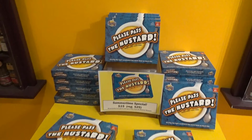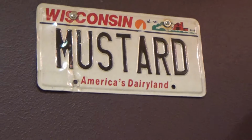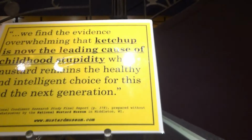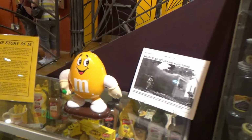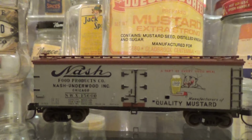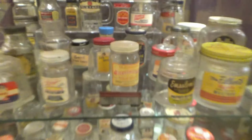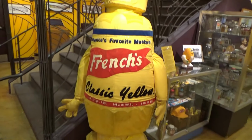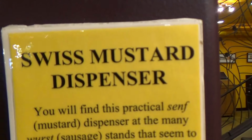And here's a board game called Please Pass the Mustard. Here's an actual license plate somebody got. Boy, this guy is happy. And I bet you didn't know this. Mustard M&M's. Here's a tiny little railroad car for mustard. Wow, this place has got all kinds of things. There's a blow-up mustard. French's. And guess what this is? Didn't know that.